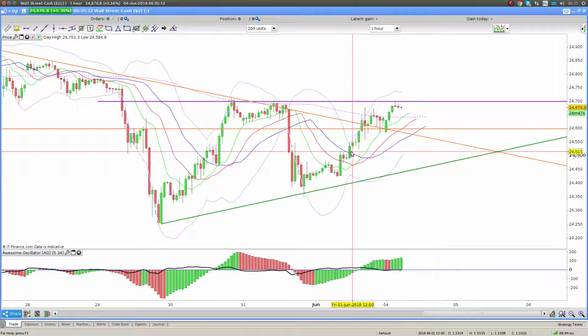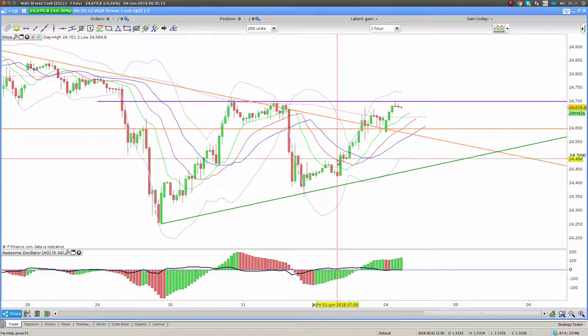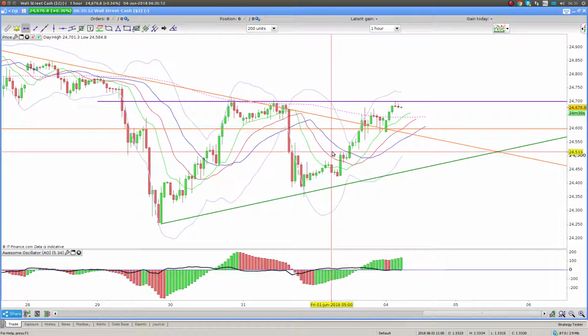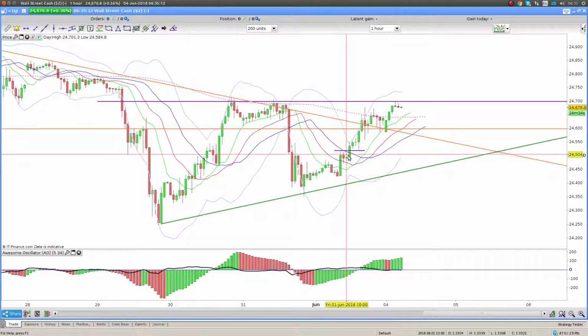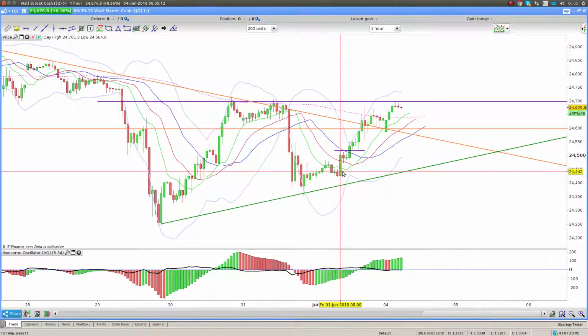So as soon as we broke through the alligator here, because this was a fractal. So this, let me just put in. That was a fractal on the hour. Okay, I lie. Sorry, there's only one. But it depends how you look at it, because some people will draw that in as a fractal. It's not strong enough for me.